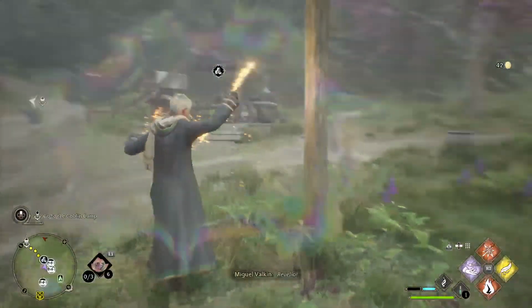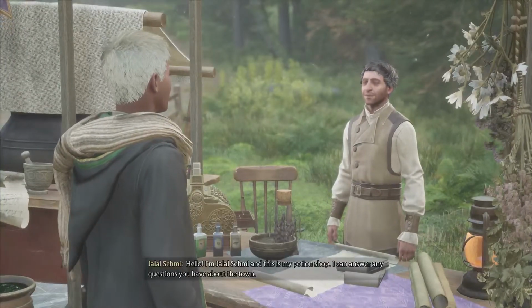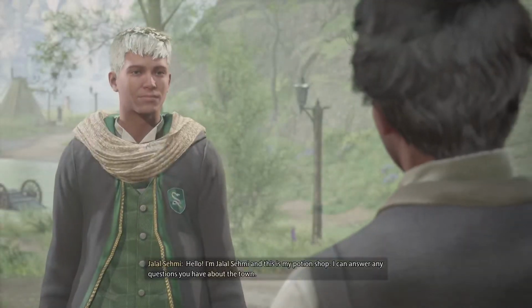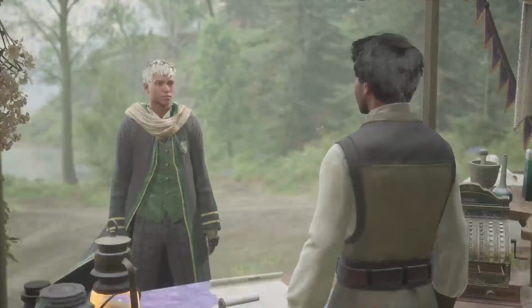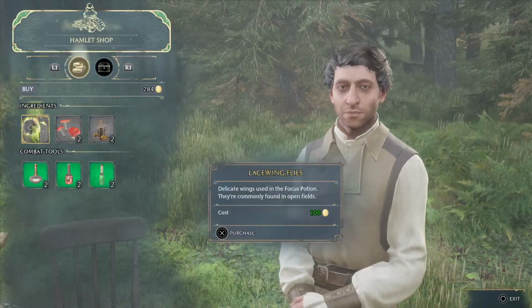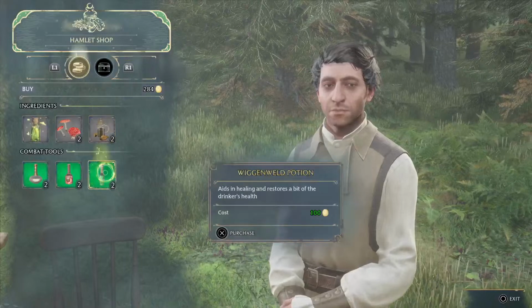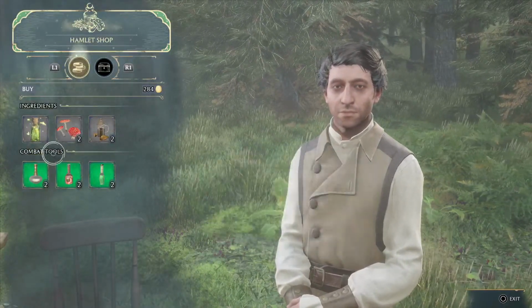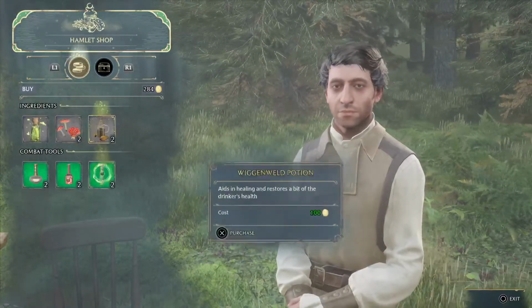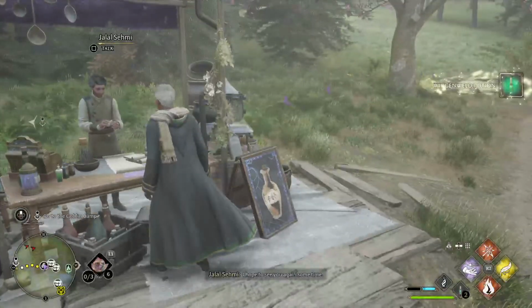Revelio. Hello, sir. What do you sell here? Hello, I'm Jalal Semi, and this is my potion shop. I can answer any questions you have about the town. What do you have for sale? What can I help you with today? Ah, yes, a wonderful choice. I hope to see you again sometime.